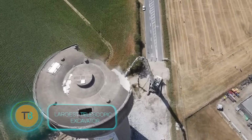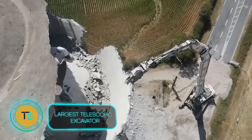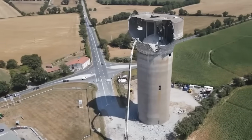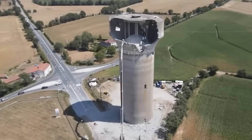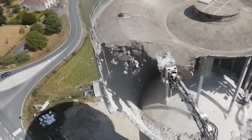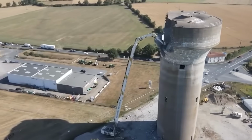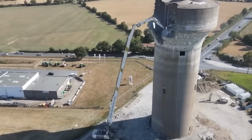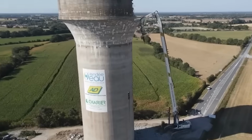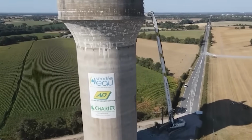Europe's colossal sand giant isn't just demolishing buildings, it's revolutionizing the entire industry. This beast's 249-foot arm reaches heights other machines can only dream of, transforming demolition into a precision art form. While competitors struggle with accessibility, this giant effortlessly extends to the tallest floors and most distant corners, reducing concrete fortresses to rubble with surgical precision.